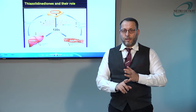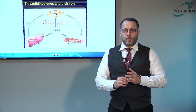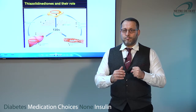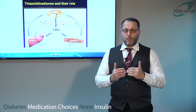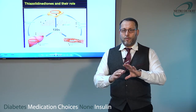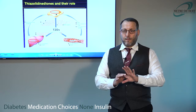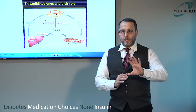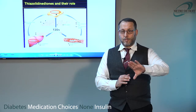They preserve the beta cell. They don't cause hypoglycemia. They supposedly were good for the heart. Unfortunately, when we learned that PPAR gamma exists everywhere, we found out that they can affect the kidney, causing increased absorption of sodium and water. That caused edema. That did not help the kidneys.